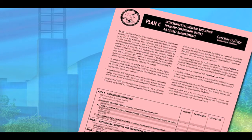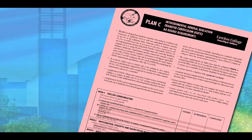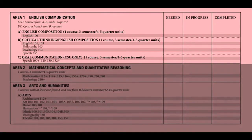Just a note here about some of the special marks you may see on Plan C. Courses that have an asterisk appear in more than one category but may be used to satisfy only one general education category. Moving now to the requirements. Area 1 is English Communication. Area 1A, English Composition, can be satisfied by only one course, English 100.